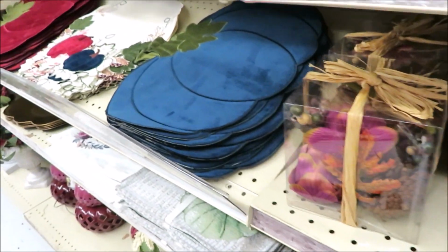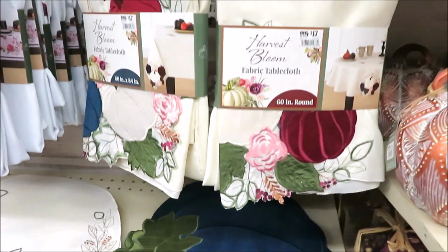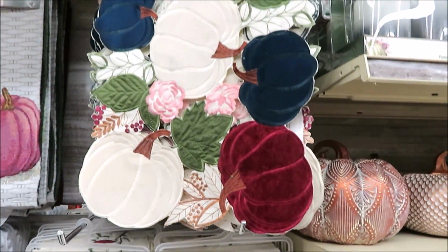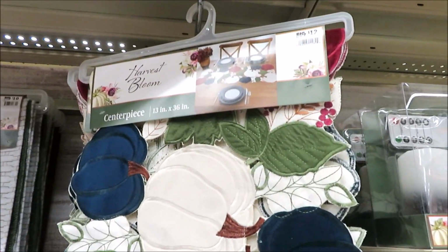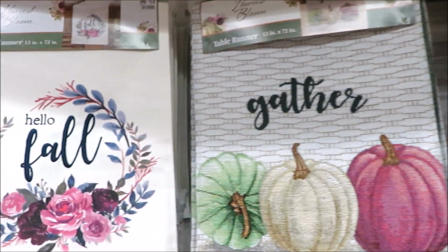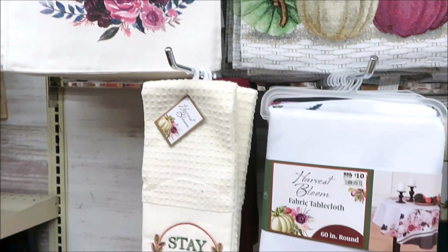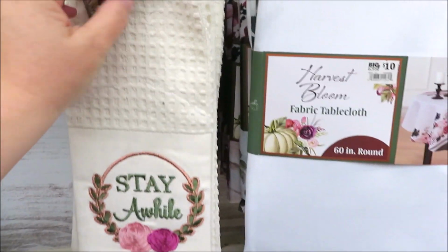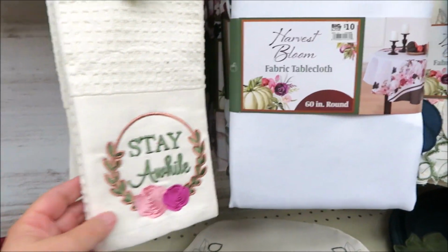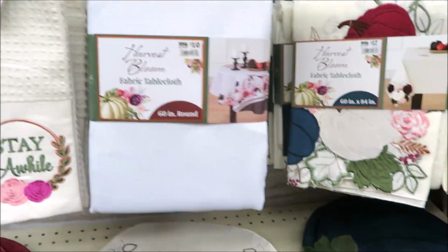Now I'm going to show you all of their placemats and table linens that go along with this collection. For this collection, they have 3 runners, this one in the velvety pumpkins, and for $10, gather with the green and pink, for $14, Hello Fall, and just a few of their hand towels out for this collection. For $6, you get 2 in cream and burgundy.